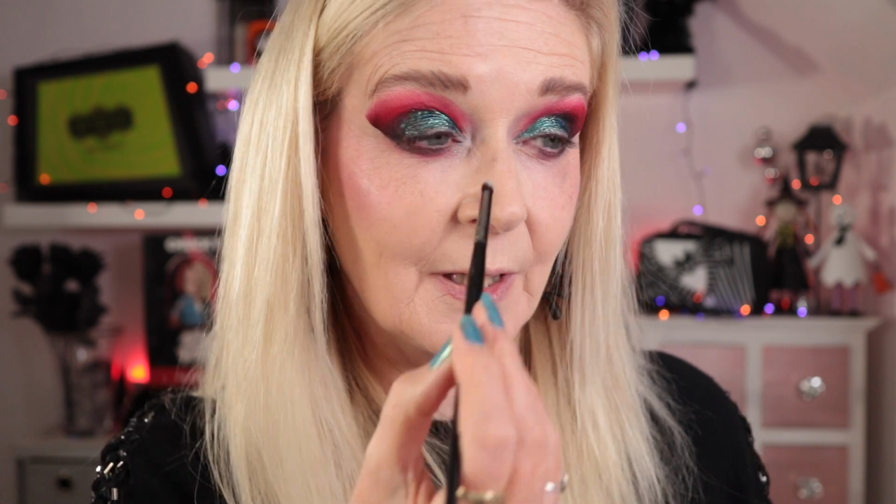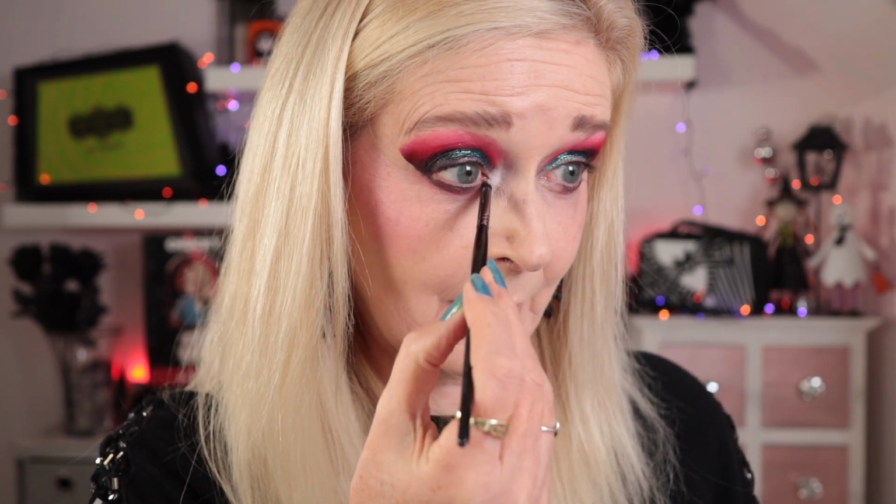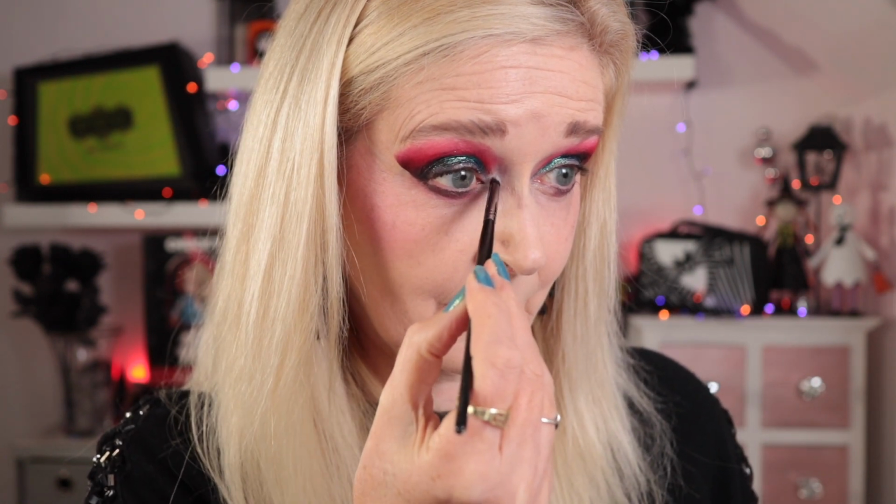For the inner corner, I just want to take the matte white in the palette, the shade Barbara. That's quite a good white as well. I'm not packing that on a white face, and that is quite bright. Okay, so that's the look to this point. Just going to clear up this bit of fallout I have here, put some in waterline, mascara and a lip, and I'll be back with you to show you the finished look.